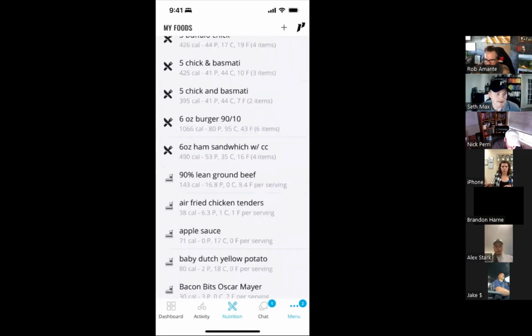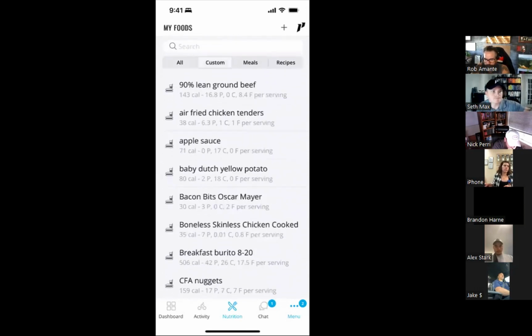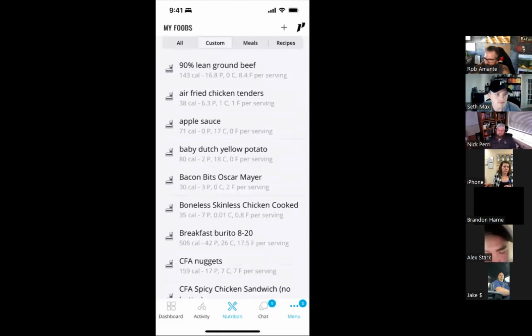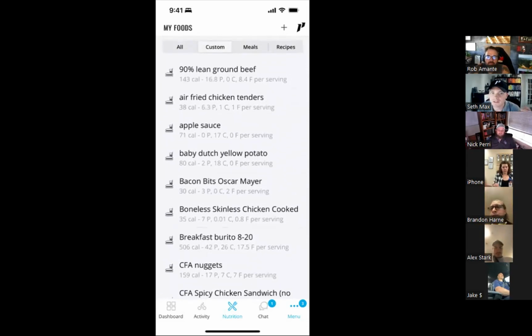I've done quite a few over the years, but basically custom food is something that I created. Like, they didn't have the applesauce I'm eating, so I'm going to go and create my own applesauce, right? They didn't have the baby Dutch yellow potato that I'm eating, so I'm going to go and create that. And then it's searchable every time I eat that, right?